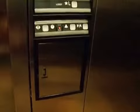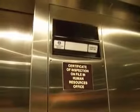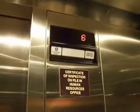So it's a ThyssenKrupp elevator. If you listen really closely, you hear the switches. Listen. This is relay controlled, like the other one. Here are seven, and we'll get out and get a view. Does it catch it up in this one again? It was on low. And there it goes. Now let's get a view.